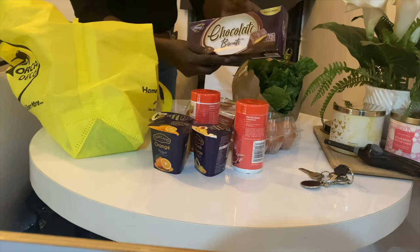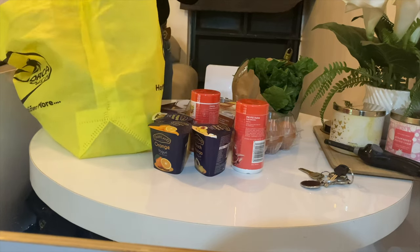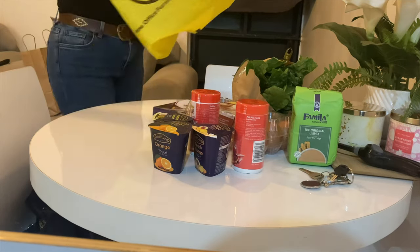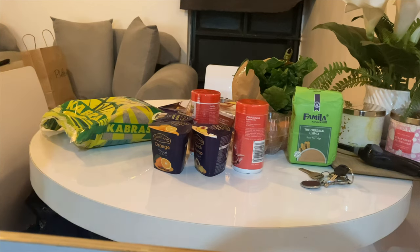I really love these biscuits. Have you seen those biscuits? They are really lovely. I love them. I also bought some porridge flour. I'm planning to be taking porridge in the mornings maybe, and I also bought sugar.